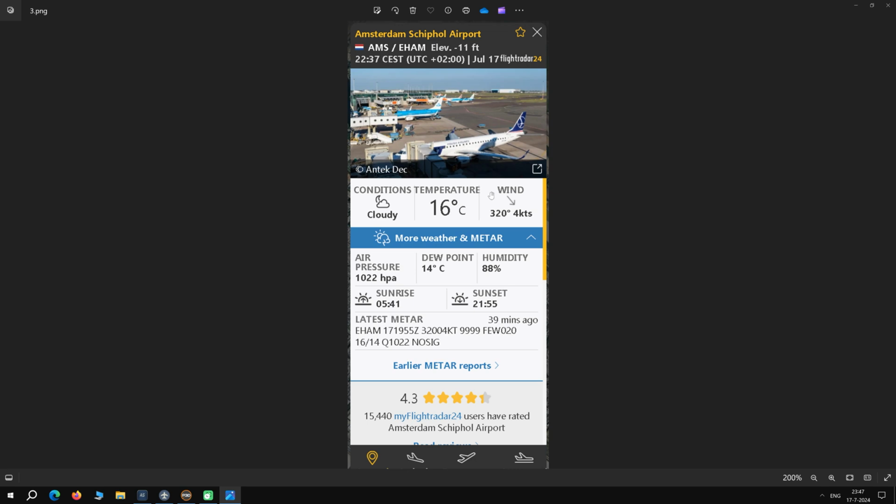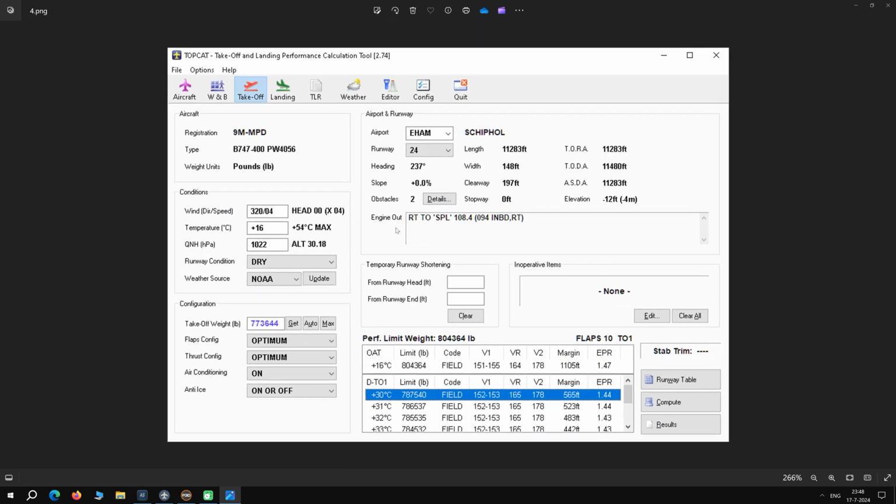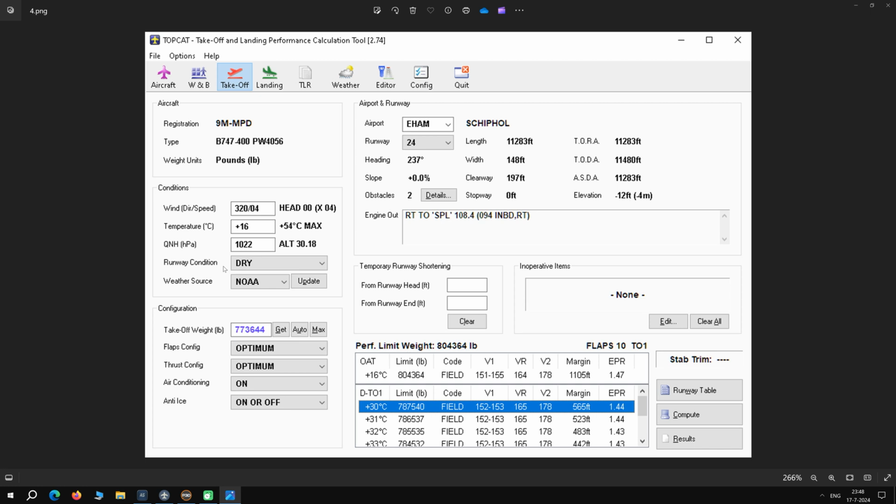Yeah, the sunrise and sunset is not live because I have the date and the time in the sim set from the real flight. Only a few clouds at 2,000 feet, and the wind is 124, not gusting anyhow. So that gives us this 9M-MPD, the 747-400 with the Pratt & Whitney 4065 engines, weighted in pounds, because that is what Malaysia Airlines does.